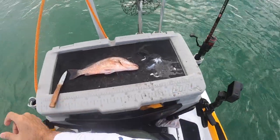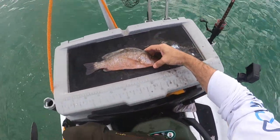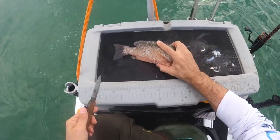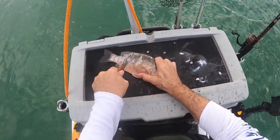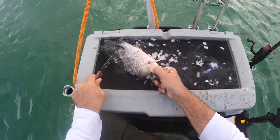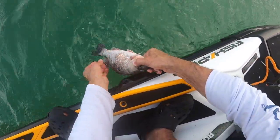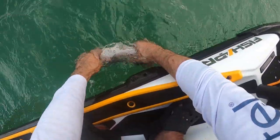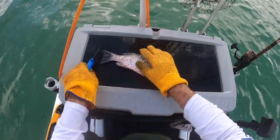All right, guys, getting ready to wrap it up here. So here's our one snapper for the day. I'm gonna go ahead and clean him. That's a great snapper. So you wanna take the scales off. And now we're gonna gut him.